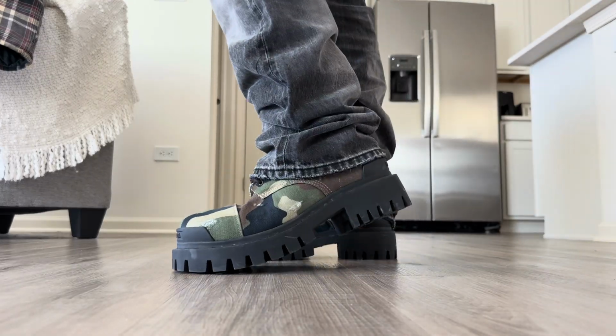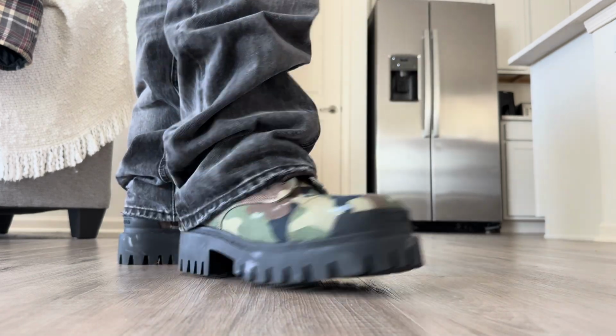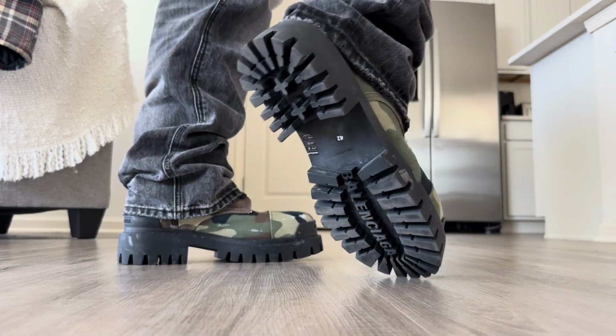I love the way they look. Once again, I don't really care that they're Balenciaga. That has nothing to do with me. I just generally like the way this boot looks. I like the way it looks on foot.